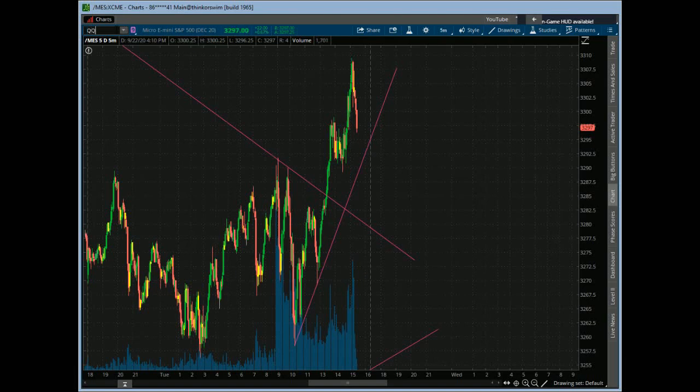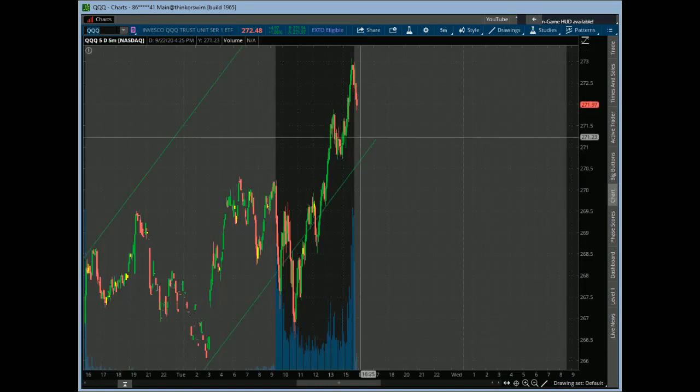So good stuff there. Let's hit with the Qs and see how they behaved here today. So Qs again, some good strength here.